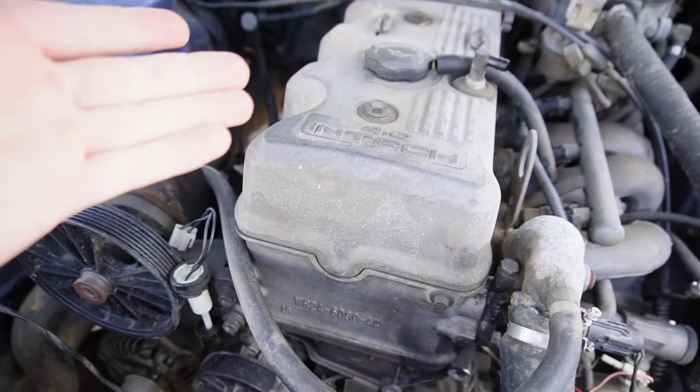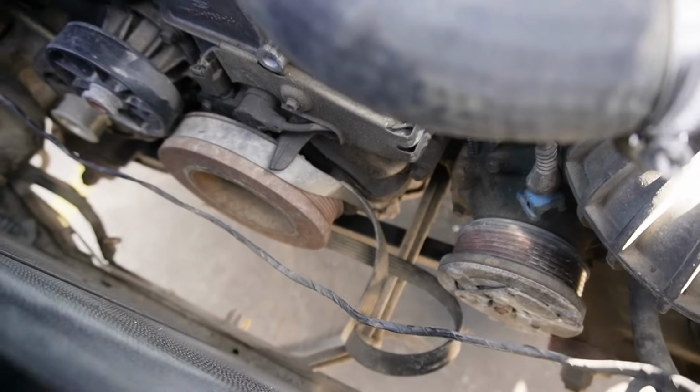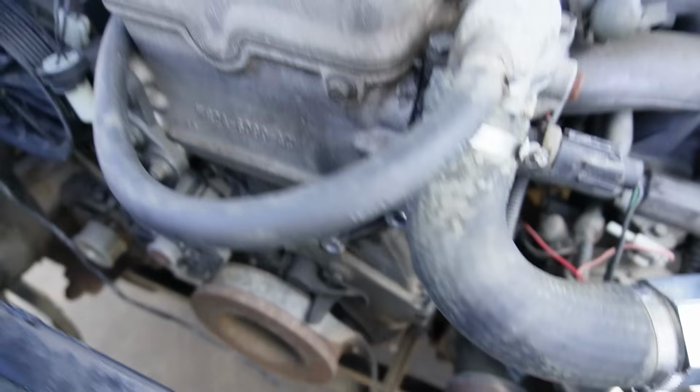But this literally has an Intech. So someone's modified the sump on this. They've cut those little fins off to fit it into this car. So this is pretty cool, I reckon. It's not common that you find an Intech swapped EB at a wreckers.